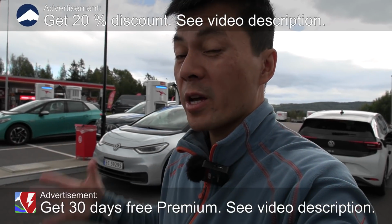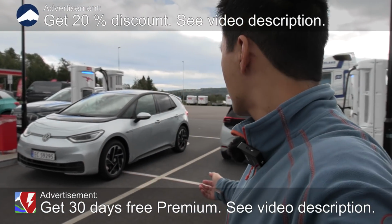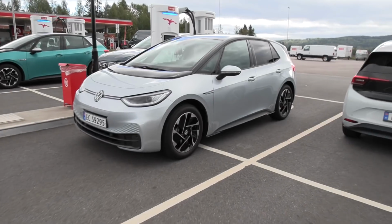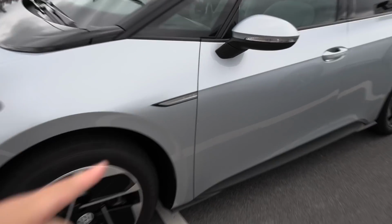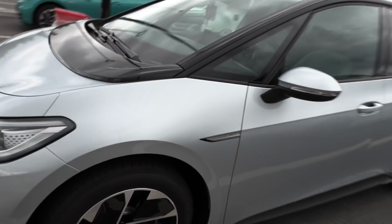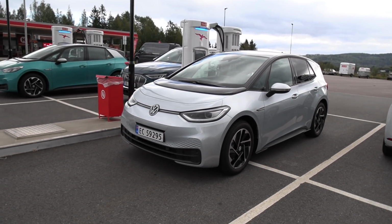Yo, what's up? We're here at Circle K, Dal and Ioniq. And as usual, there are lots of cars here, but the one you guys will be looking at, there's so many ID3s here, is the one behind me. This is the ID3 Pure, it's called. Wait, was it Pure? Let me check again. Yeah, see? We have this badge here, it says Pure. This is the 45 kilowatt hour ID3. It's the cheapest ID3 you can get.